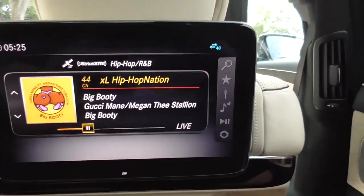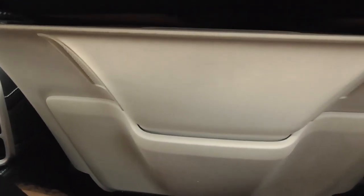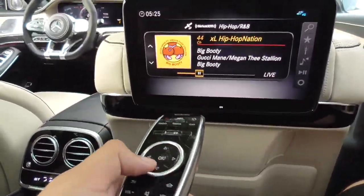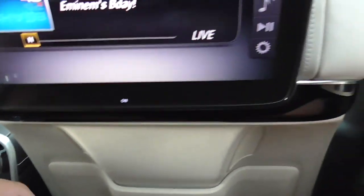Let's see what we got. Turn the music up here. I think we have the controls somewhere. Okay, we got a remote. Is it touchscreen? Not touchscreen, so we have a remote. That's the best we're gonna do. We got headphones, I mean, all kinds of things.